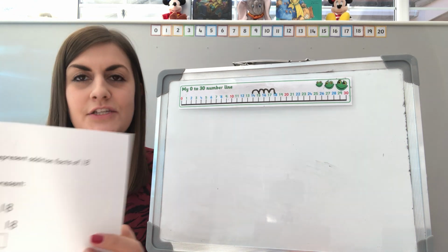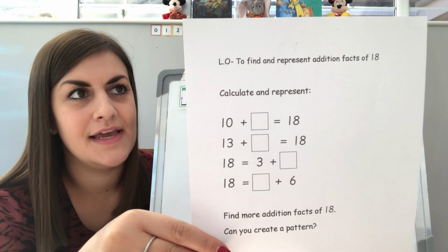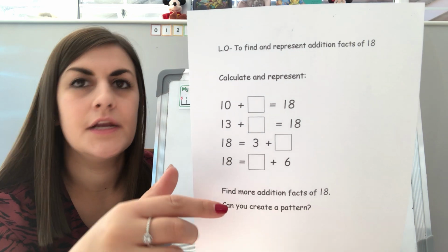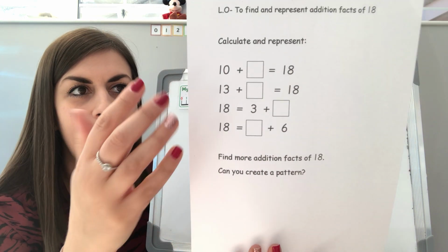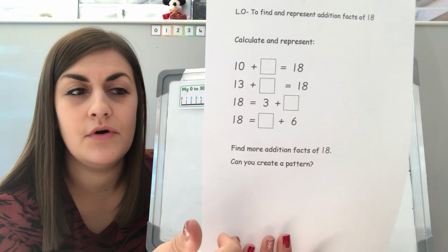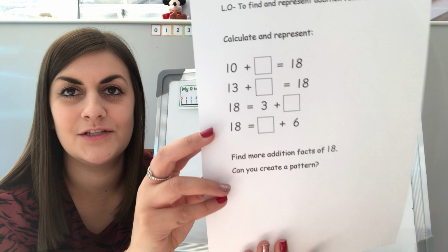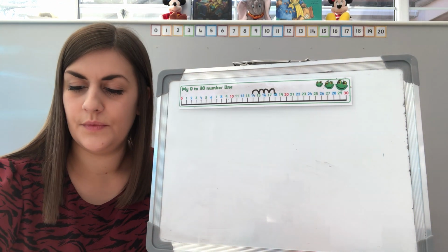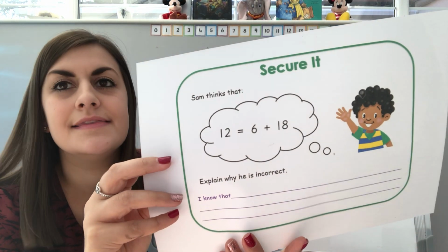So today you've got this sheet here. You're going to find and represent the addition facts of 18. So you're going to fill in the missing numbers, and then you're going to see if you can find more facts. And then perhaps once you had a go at finding more, you could put it into a pattern like we've done before. So that's your activity for today. And of course you have secure it and deepen it.